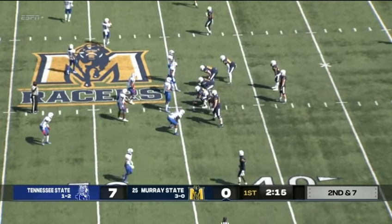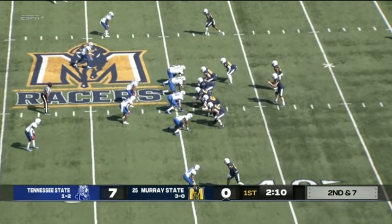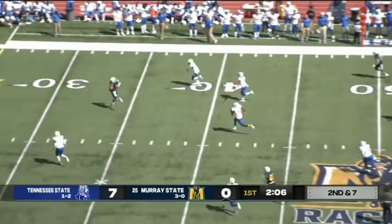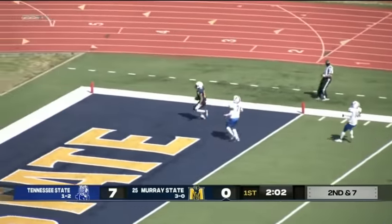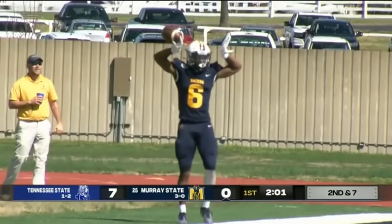Second down and 7. Twins right side. It's Bell and Dallas. Brooks is wide to the left side. Roll to the right is Rice. Gives a little pump fake, fires downfield. He has Dallas at the 32. Touchdown, Dallas. And the Racers are on the board.